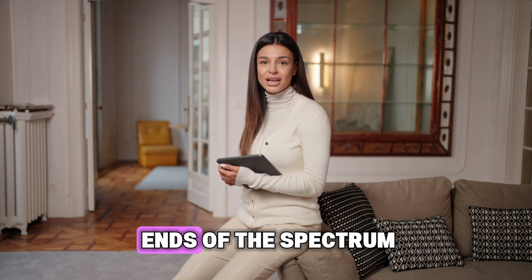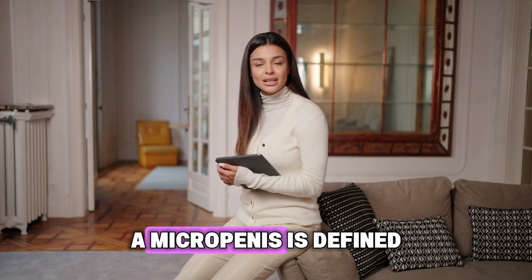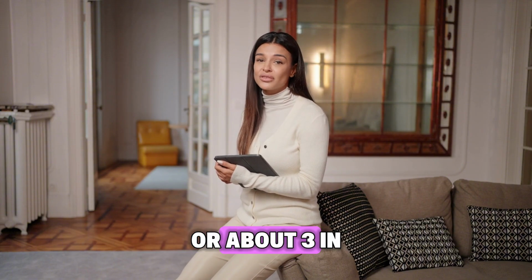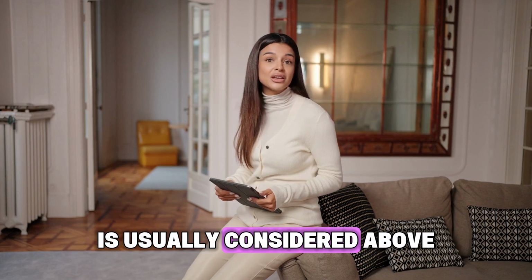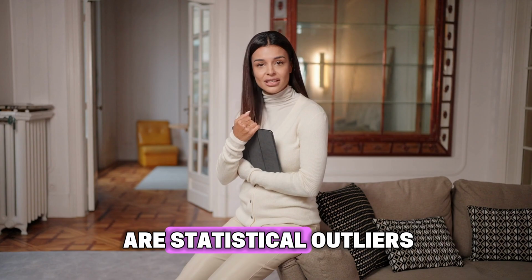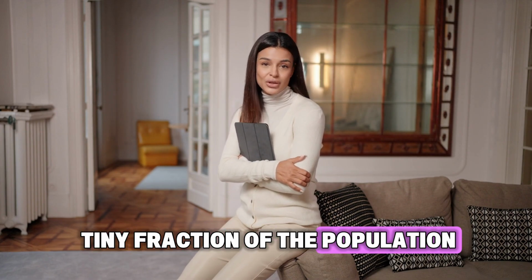Now, on the extreme ends of the spectrum, there are medical definitions. A micropenis is defined as an erect or stretched length of less than 7.5 centimeters or about 3 in. A macropenis, which is very rare, is usually considered above 24 centimeters or over 9.5 in. But remember, these cases are statistical outliers and represent only a tiny fraction of the population.